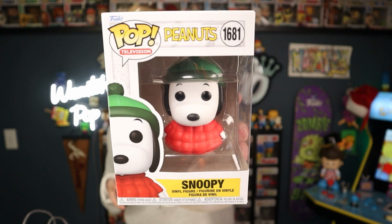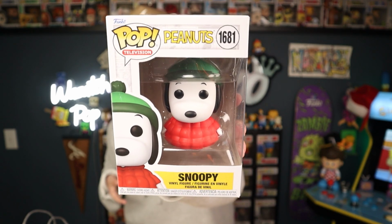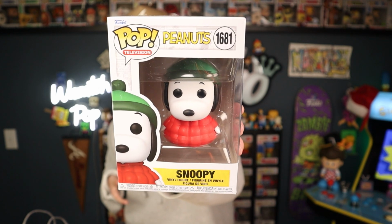So first off, guys, let's start off with the brand new Snoopy right here, guys. This is Snoopy 1681 in the puffer jacket. I don't know what it is, but this has become a more popular thing recently in pop culture. Snoopy with the puffer jacket. I think people just think it's really cute and everything like that, and they decided to make a Funko Pop of that kind of moment, I guess. And there is a chase of this one, guys, and he's wearing a different color jacket, or a different color coat, I should say, a puffy coat.